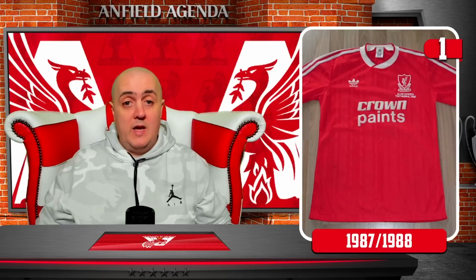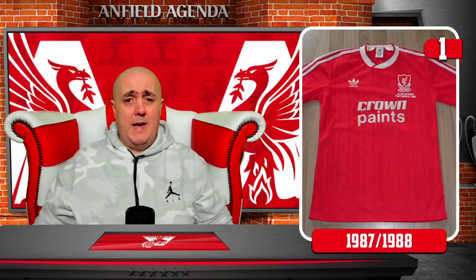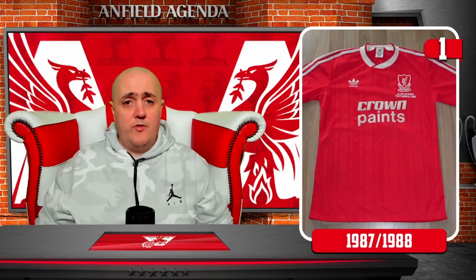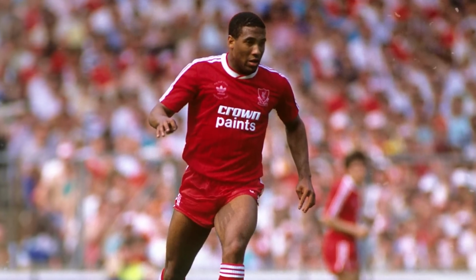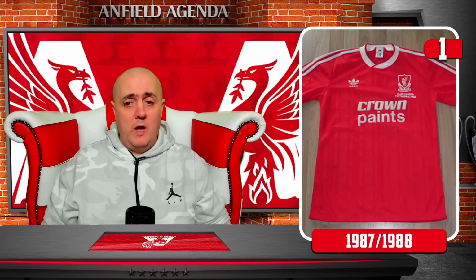If you're lucky enough to have an original version of this Liverpool shirt in a realistic size, medium, large, extra large, you're probably hanging on to something that's worth between 300 and 500 quid. It is a very sought after original shirt. It is my favourite Liverpool shirt of all time. I don't own it, which drives me mad, but it is a shirt that I think rightly earns its place at the very, very top of my top 10 of Liverpool shirts of all time.